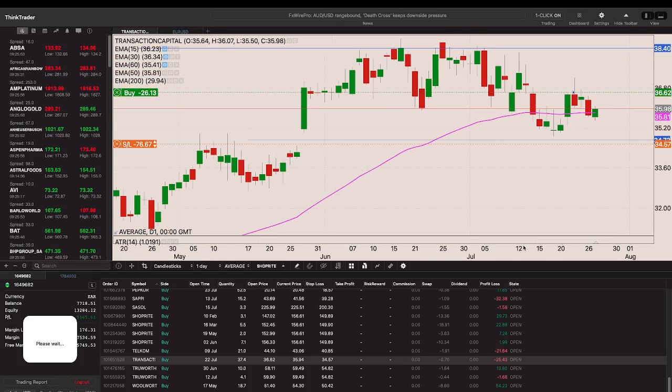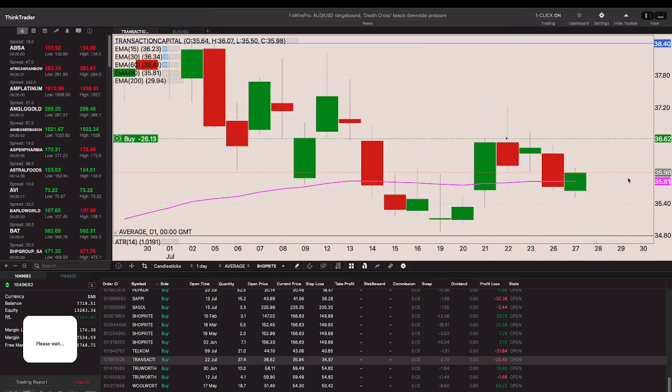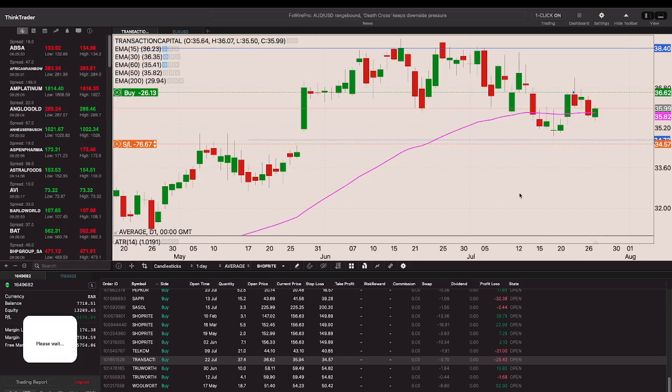Transaction Capital, I'm still fighting that 50-period exponential moving average, holding it quite nicely. So if you can get a close above yesterday's open, it would be a nice bullish engulfing candle at that 50-period exponential moving average level.